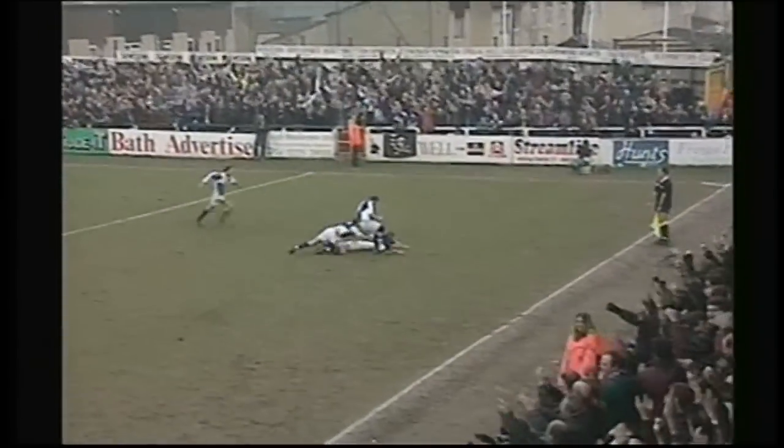Good play again by Stewart, in for Beadle. On to Gurney. Equalised, and Twerton Park has exploded.